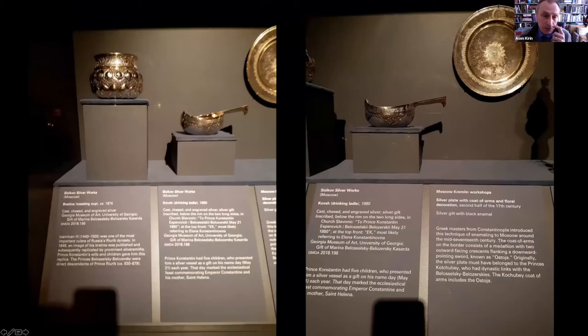These objects that you see here, this one, these two, they represent the 15th and the 16th century, but they were copies made in the 19th century of specific, very famous items owned by Russian museums, by the Russian Kremlin Museum, for example. This particular object, they were given as name day gifts to one of the princes, Beloselsky, by his children.